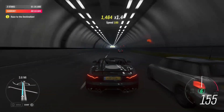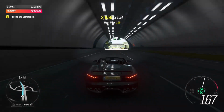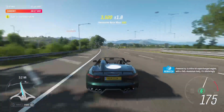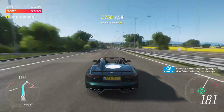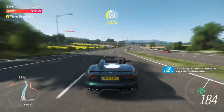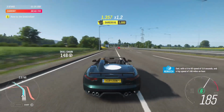Now I would buy one of these. Powered by a 5-litre V8 supercharged engine, with a fully aluminium body, it's blisteringly fast. With a 0 to 60 speed of 3.8 seconds and a top speed of 186 miles an hour.